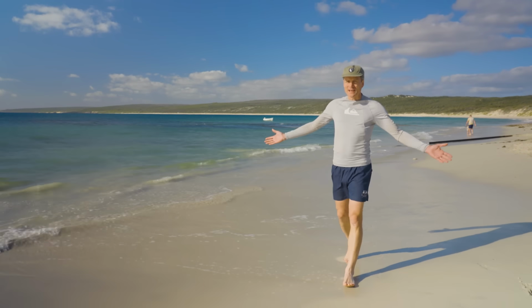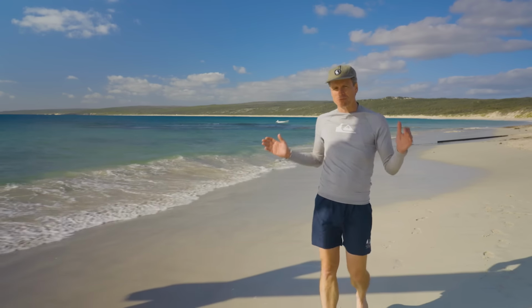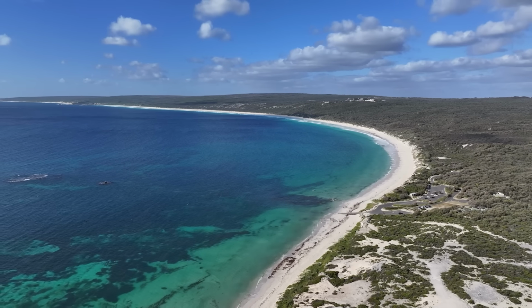So this is Hamelin Bay. People come here to see the stingrays. There are no stingrays this afternoon. That's all right. It's a very sheltered bay. You're really protected from the elements here, even on a blustery afternoon. And it's a very scenic stretch of coast for a nice afternoon walk.